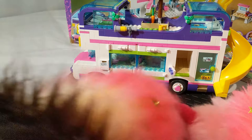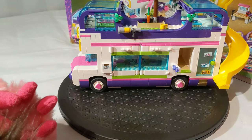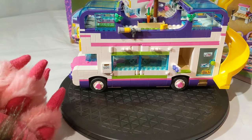It didn't take me too long to put together. I'm going to say about an hour and a half. And I took my time even, wasn't in a rush, just because I wanted to enjoy it. I always enjoy putting Legos or blocks together. I don't know, it's just relaxing. So this one didn't take too long at all.